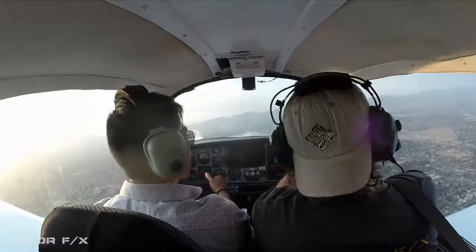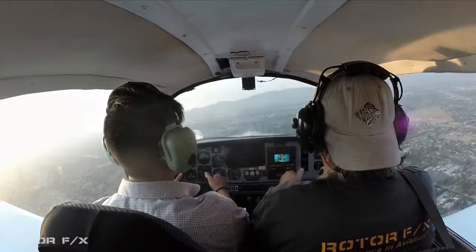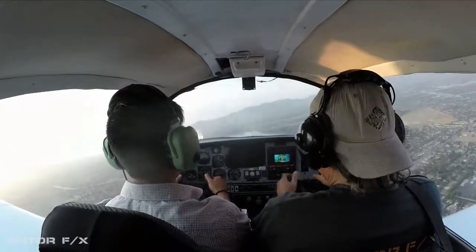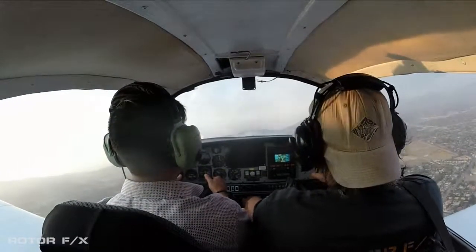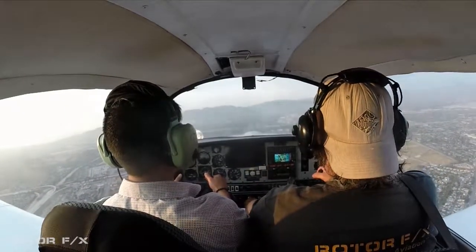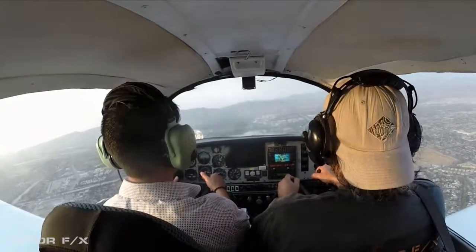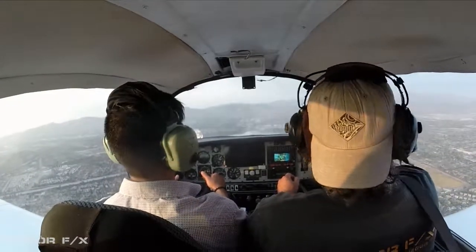Let's turn that way toward that intersection there. Okay. And pull up, you're going to go to 2,000 feet. Hold the nose up a little bit more. Very good, right there. Now push forward, like that. Now we're going to go that way parallel to the freeway. And then we're going to turn and land.